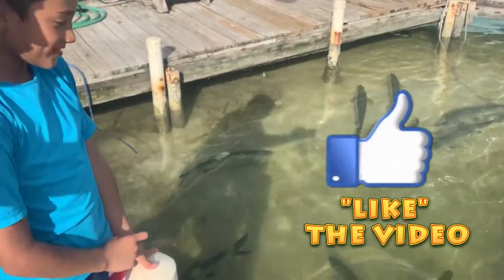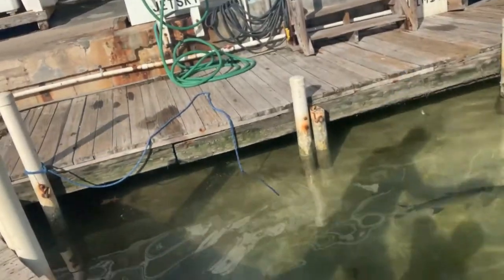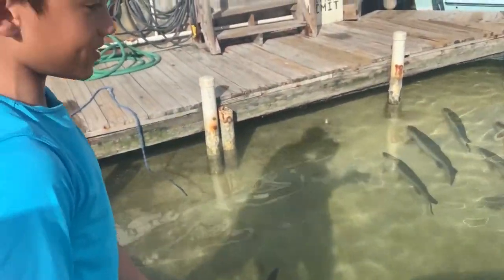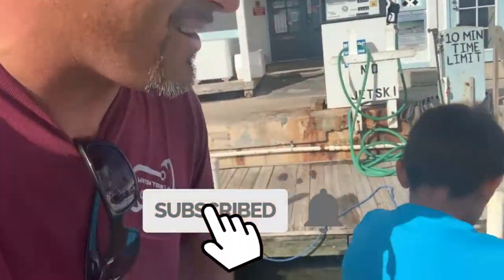What do we got in the water here? Hello. So where do you want them to come? I want them to come to Lime Tree Resort, because we're gonna be fishing there tonight.